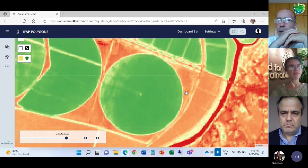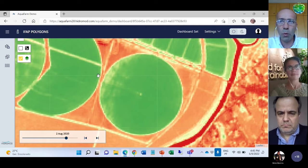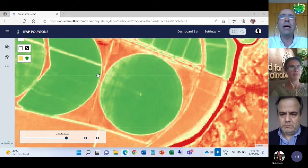About the first part, in fact, we are using the system to generate alerts. We are Hidromod, so we work with water and models, and with every piece of information that can help us do our work with water, which we've been doing for 30 years. So we're at 30 years now. And we have many different systems that generate alerts.